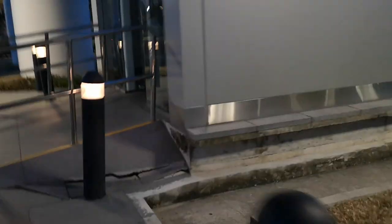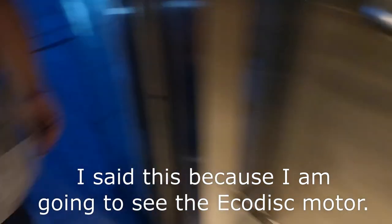So I'm going to take this lift, which is an Eco Disc. This is an Eco Disc. See right here, so people going down. See the Eco Disc, which is an MX-10, MX-20.